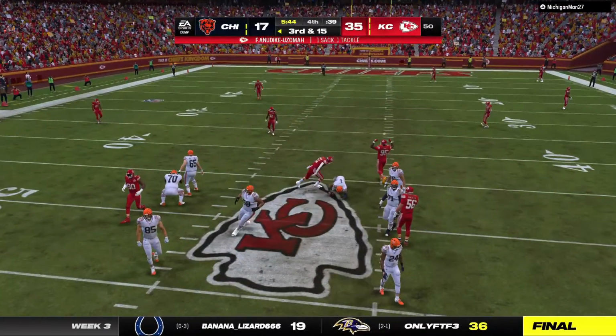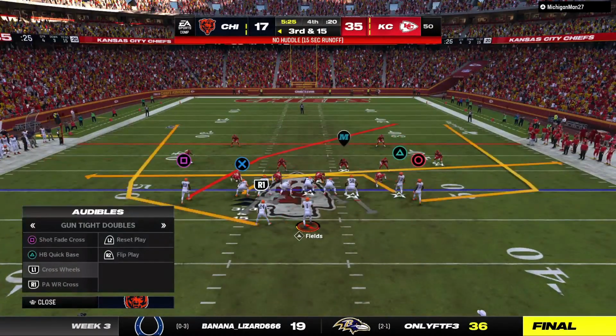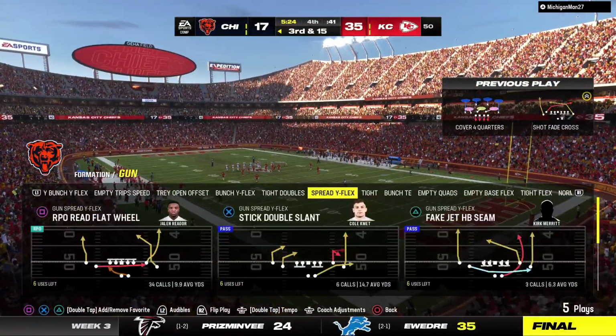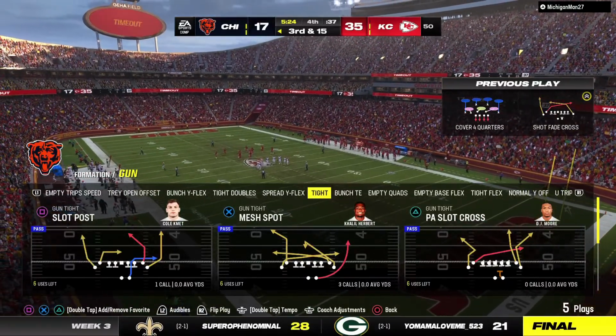And he's going to be sacked. They sack him back right at the midfield stripe. So now following the sack, Fields and the Bears looking at 3rd down and long. The Chiefs now going to use the first of their timeouts. That'll leave them with 2 remaining. We'll be back after this.